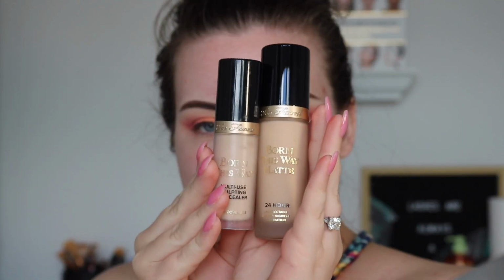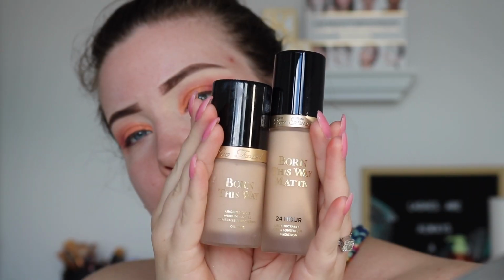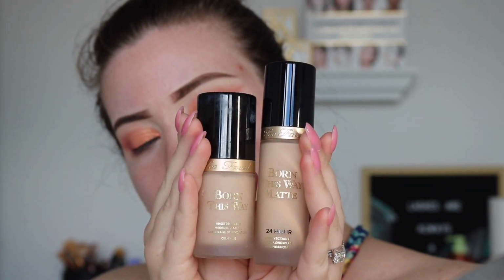It's kind of like the concealer. This is the Too Faced Born This Way Multi-Use Sculpting Concealer, also in the shade Swan, but they kind of look different. It's a very similar bottle, just a little bit bigger. And then I think I have the original Born This Way foundation as well. So this is the original Born This Way. They're like cute little buddies. Obviously this one's a little shorter. They're both 30 mils though, I believe. Let me make sure that's correct. Yeah, they're both 30 mils, 1 fluid ounce, which is standard for foundation.